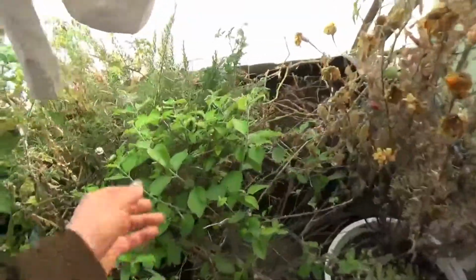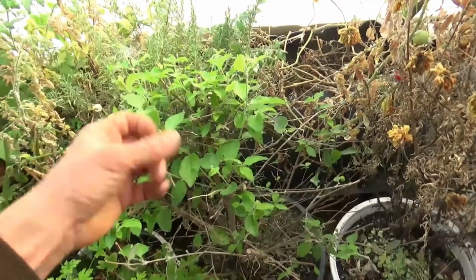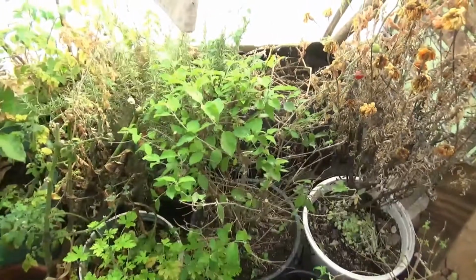What else is going on here? Well, let's see. The almond verbena is coming back, and yes, I do have a wicked whitefly infestation in here. I'm going to get the nutrition balance back in here and get that squared away fairly soon.